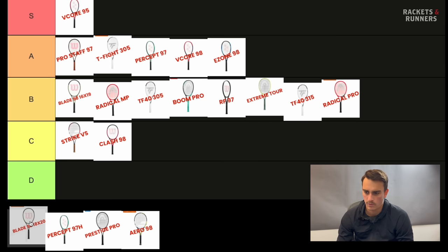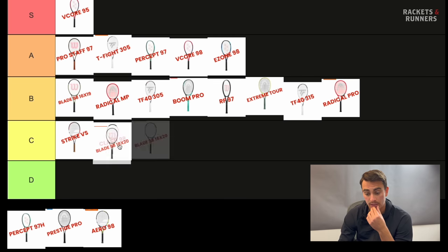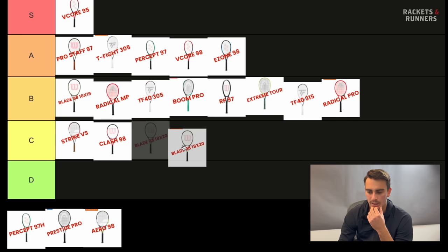Actually, I think I'm gonna make a video about 16x19 versus 18x20. And part of the reason why you need more weight in an 18x20 is to get that string bed moving the same amount, you need more mass behind the ball. So yeah, I get why the swing weight is high, but I also think that takes away from its specialness. Now, the spin is pretty good for an 18 mainer. It's actually very good for an 18 mainer. I'm putting a lot of rackets in the B tier here.